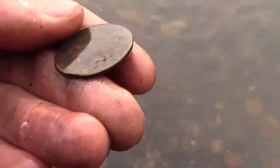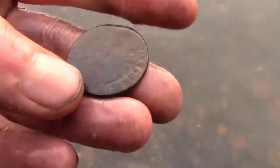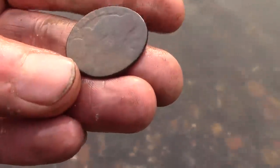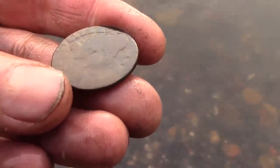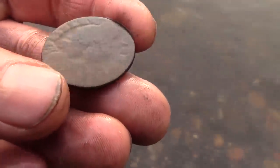Very worn Georgian. Pretty cool though. Oh, there we go, you can see some writing around the edges. I can see a bit better now. Actually, I think that's a William. Superb. That's the writing around that says Gully. I think it says like Gullivers or something like that, which makes that a William.